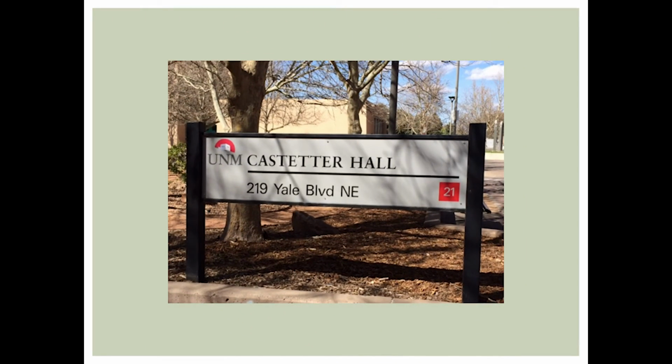And Castetter retired in 1961, and the biology building at UNM was renamed Castetter Hall in 1968, and that's the picture of the sign on the outside of the building, on the entrance to the building, where I studied botany.